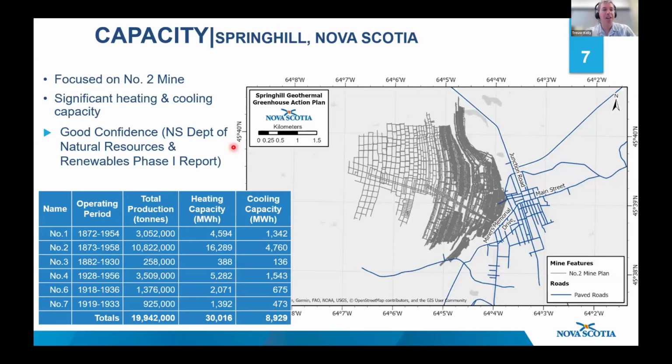The number 2 mine is by and large the largest coal mine in the Springhill area. With that, of course, comes the heating and cooling capacity, which for the number 2 mine is fairly significant. That has to do with the fact that nearly 11 million tons of coal was extracted during the lifetime of that mine. So it's an excellent source of mine water. And certainly when you add in the other coal mines in the area, there's some substantial heating and cooling capacity to be had.